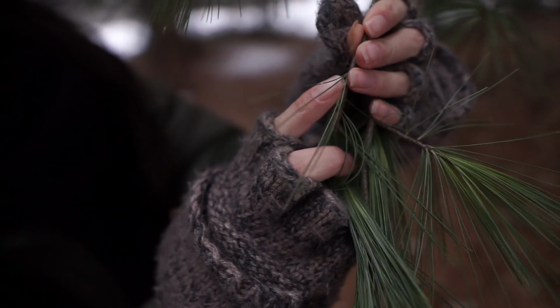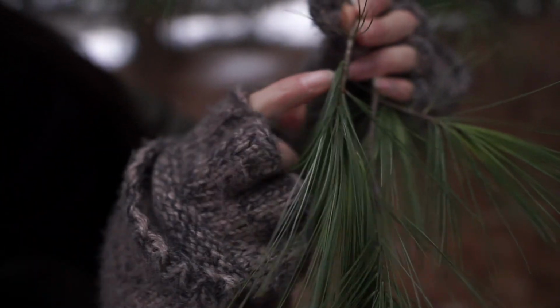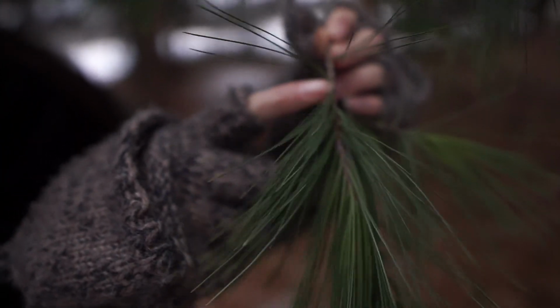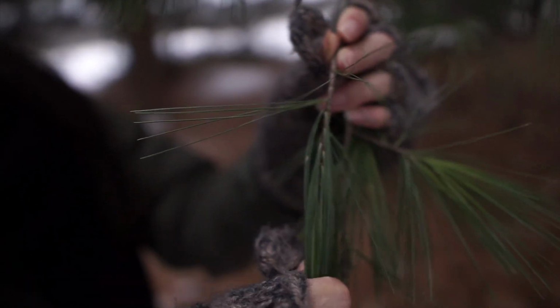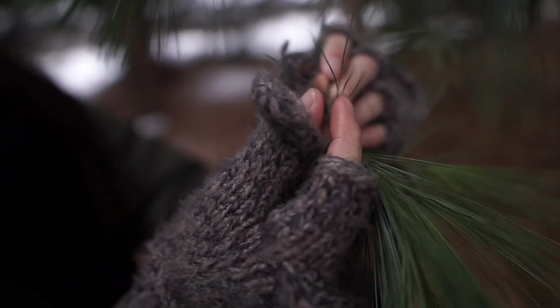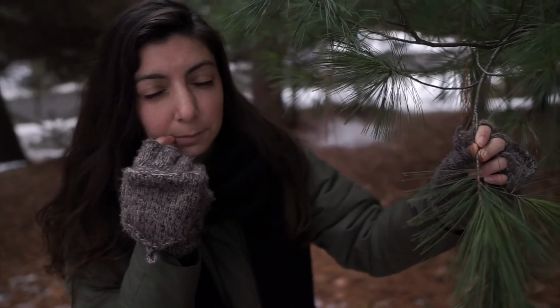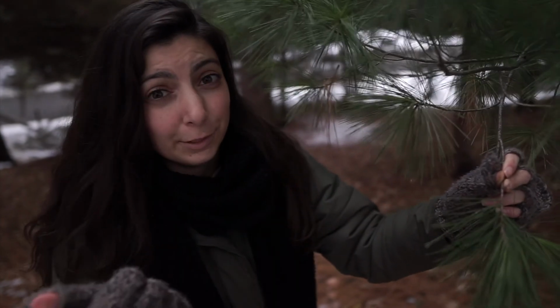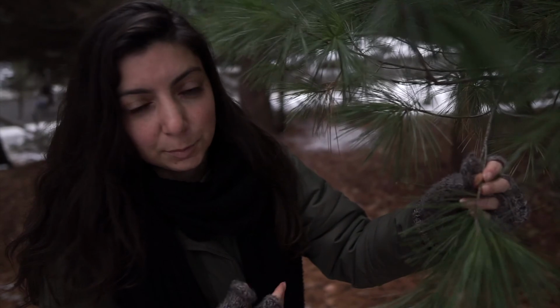So to identify a white pine, there's going to be 5 needles in that little bundle. Each little bundle will have 5, and then white is 5 letters, so it's an easy way to remember that 5 needle rule. And these are edible, so you want to take a little taste. Just chew on it. Don't swallow it, because just like seeds, you don't want to swallow needles or hairy seeds. Chew it, spit it out.